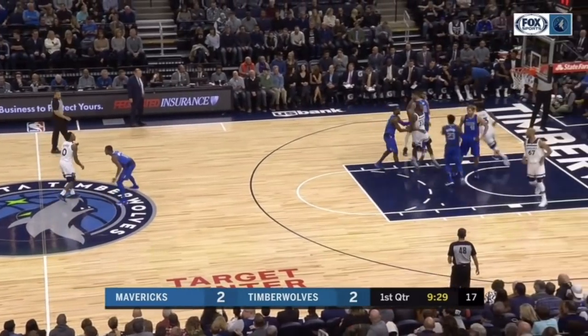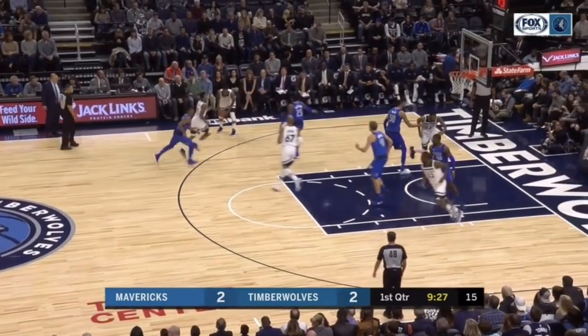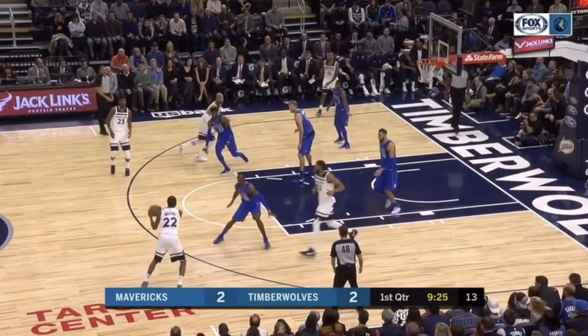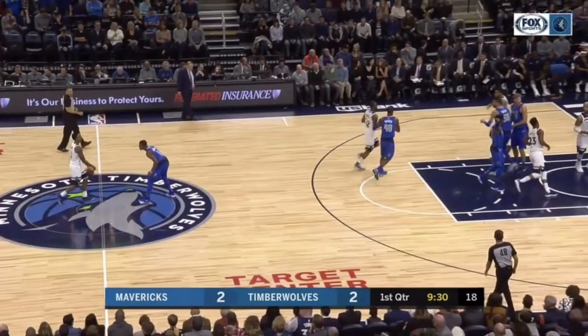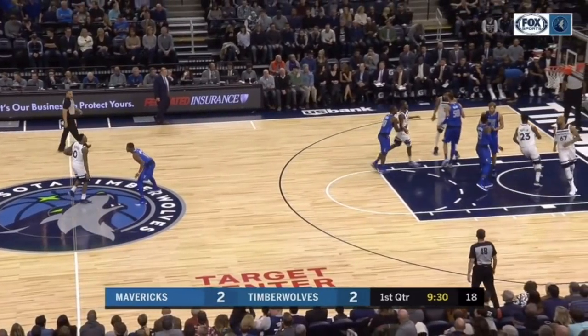All right, this first set that I want to highlight is a lot of good ball movement by the Minnesota Timberwolves, and off ball, their guys are moving great. Even though it ends in an air ball, it's one of those possessions that makes every man in the defense work because of all the movement.